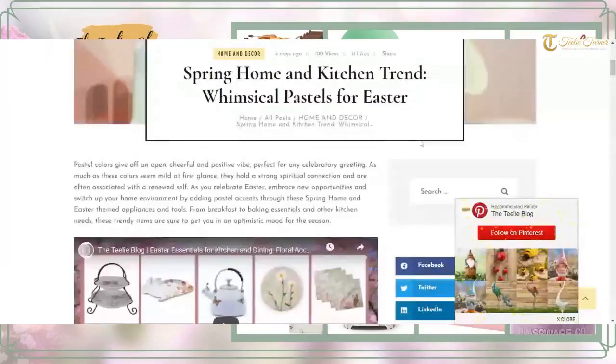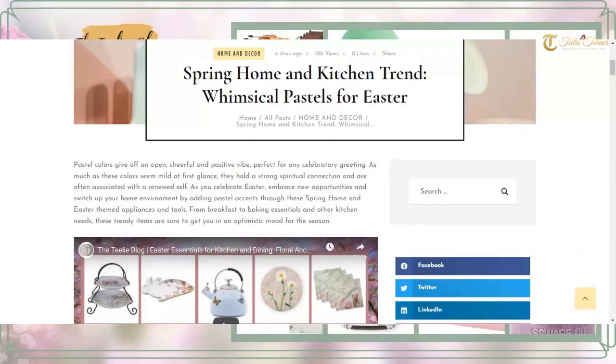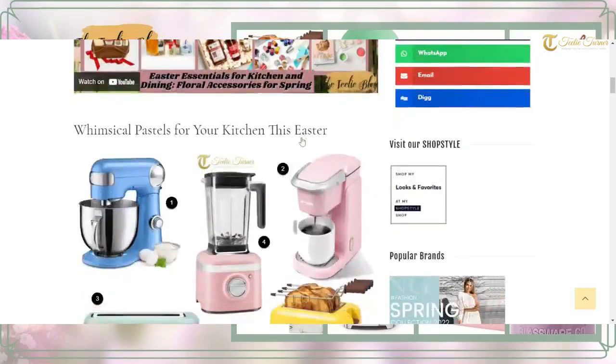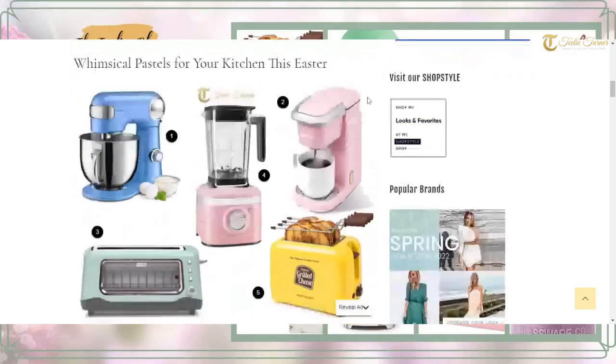So I've pulled up the blog here on my screen. And here on the side, we have the Pinterest board as well for the Teelie blog. We're actually going to go over and have a look at that later, but I'm going to close it for now so we can see everything. And here is a previous blog to do with Easter accessories. If anybody wants to check it out for this video, we will be posting the links to everything above the video. And so here are the pastels for your kitchen.